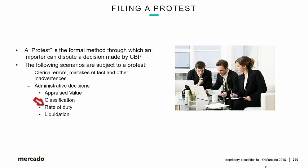Protests are allowed on rates of duty. Needless to say, we as an importer don't want to find ourselves in a position to file a protest because it's really questioning a decision that the U.S. government made. But we certainly have the right to do that and the means through which we can do that. And that is filing a protest.